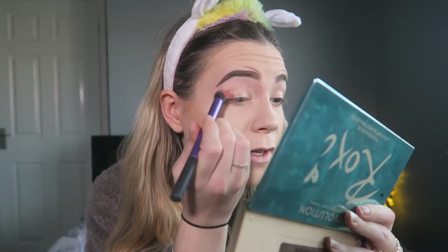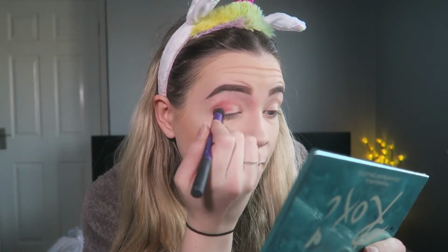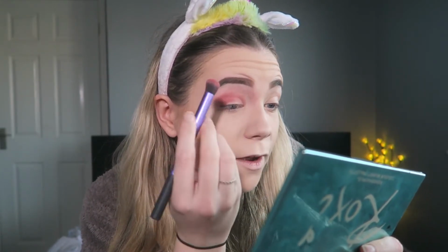Right, I've never tried this eye look before, so pray for me. I'm just dipping into Red Velvet, which is this really deep red here, to go in my crease. Wow, I've got to be careful with this, or this could go very, very wrong. I'm also just using the Roxy Ultra Burst palette.